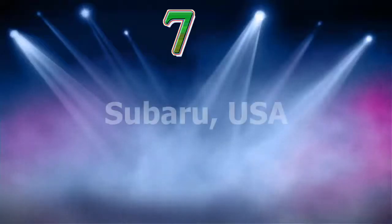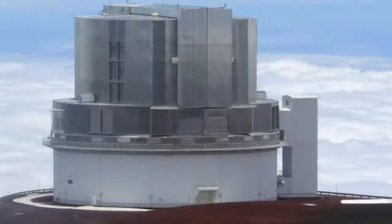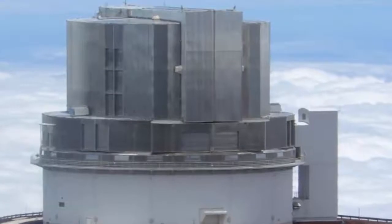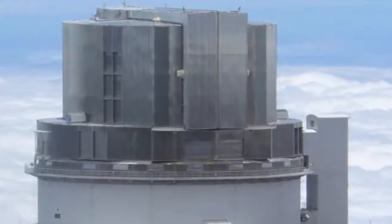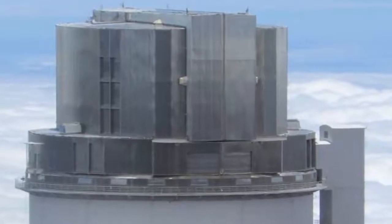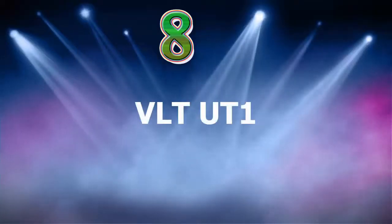Number 7, Subaru, USA. Subaru Telescope is the 8.2-meter flagship telescope of the National Astronomical Observatory of Japan, located at the Mauna Kea Observatory on the island of Hawaii, and it is named after the open star cluster known in English as the Pleiades. Number 8, VLT UT-1.